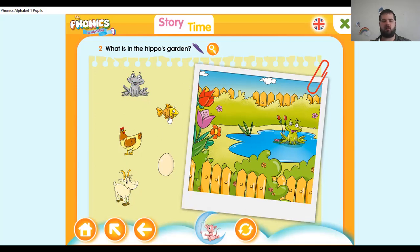And what about our fish? Was the fish in the garden? Yes, very good. So next, draw a line from your fish to the water.